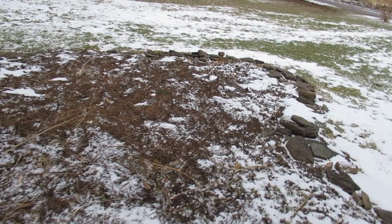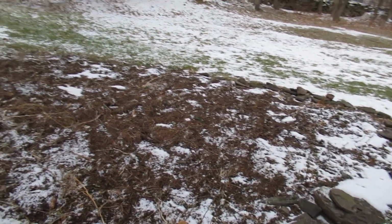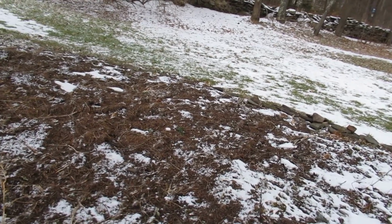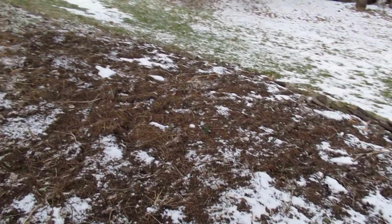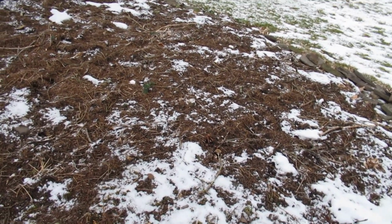Someone had once told me that the spruce was a hemlock, but then a tree expert just walked through here because we had to get our trees pruned, and he said, no, that's a spruce. So I'll go with what he says since he's an expert.